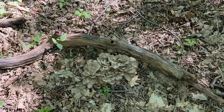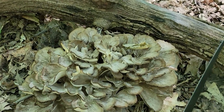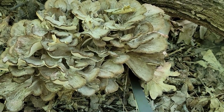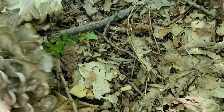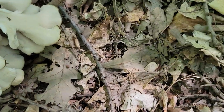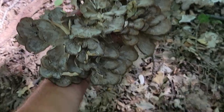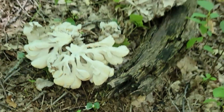Ooh, that's a nice looking one. So we're going to take both of these. Just go right down by the base here. I always cut up a little ways because I don't like taking all the grass and everything out of them. Oh, yeah, I guess we left a little bit. Here we go. A couple of nice mushrooms. Let's put that one with the other one we picked over there.